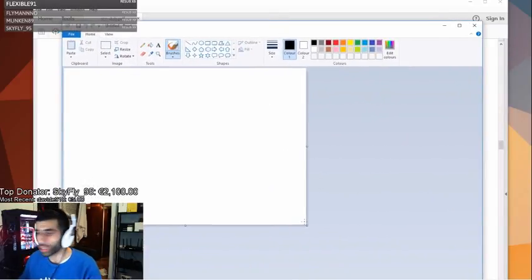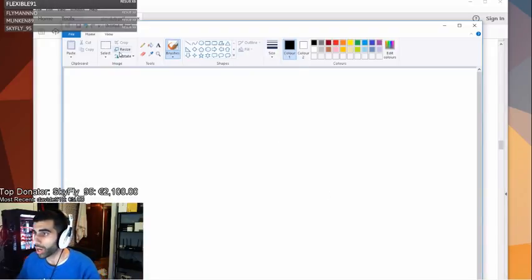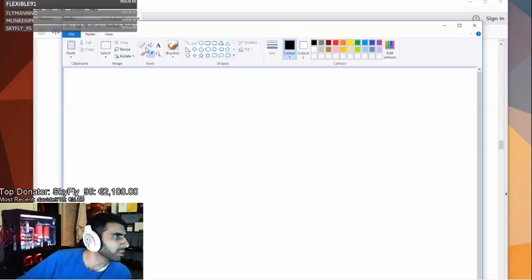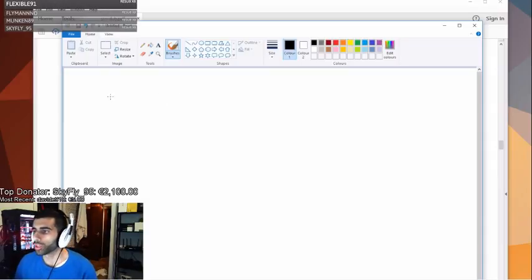So how do we know that the ground crew did not screw up? Well, this is how I know. Time for Paint, boys. Where's my brush? Right. How do I know the ground crew did not screw up? Basically, when you land, you record how much fuel you have in the tanks. So for example, let's say we landed with 3 tons.